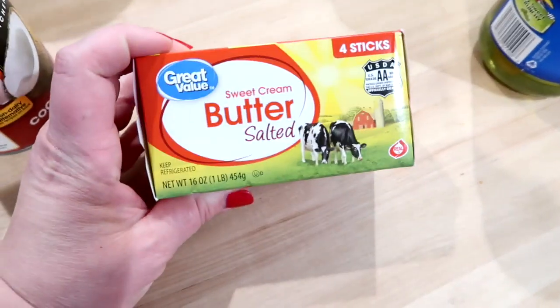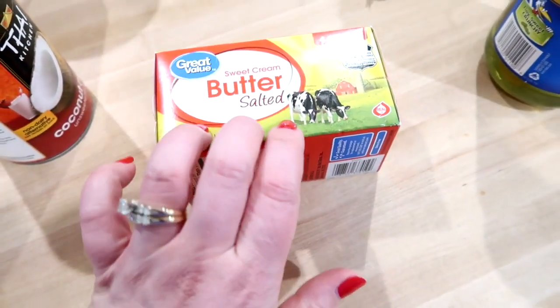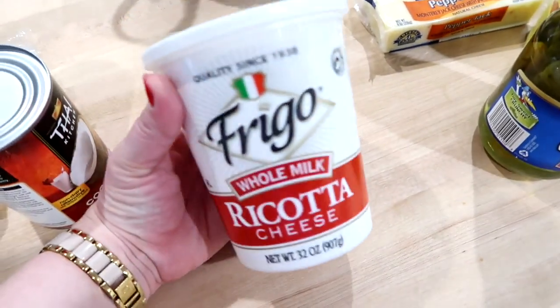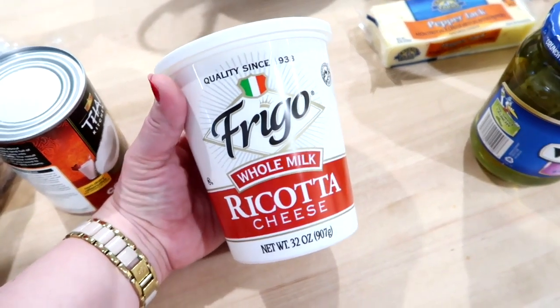I have some butter in the fridge, but I wanted to get an extra pound because I do have several recipes that call for that. For the cheese manicotti, I needed 3 cups of whole milk ricotta cheese, so I went ahead and got this large container of that.